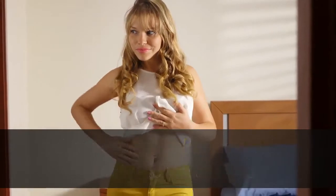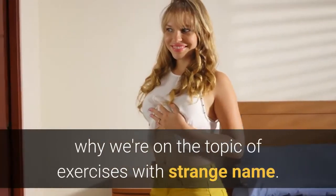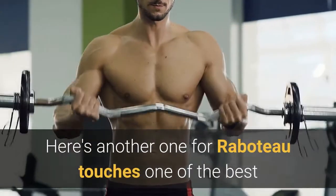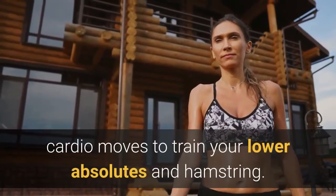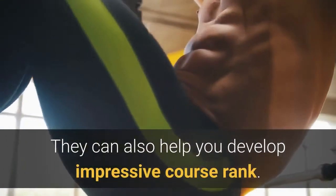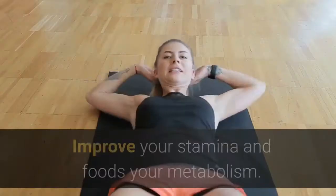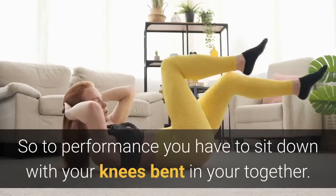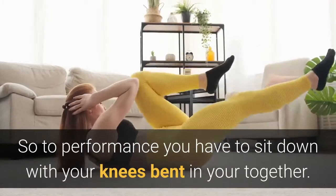Crab toe touches. While we're on the topic of exercises with strange names, here's another one. Crab toe touches are one of the best cardio moves to train your lower abs and hamstrings. They can also help you develop impressive core strength, improve your stamina and boost your metabolism. Not bad. So to perform it, you have to sit down with your knees bent and your feet together.